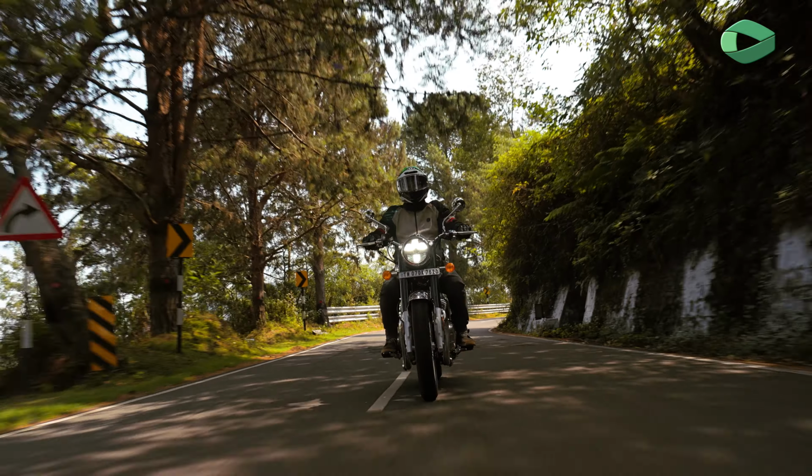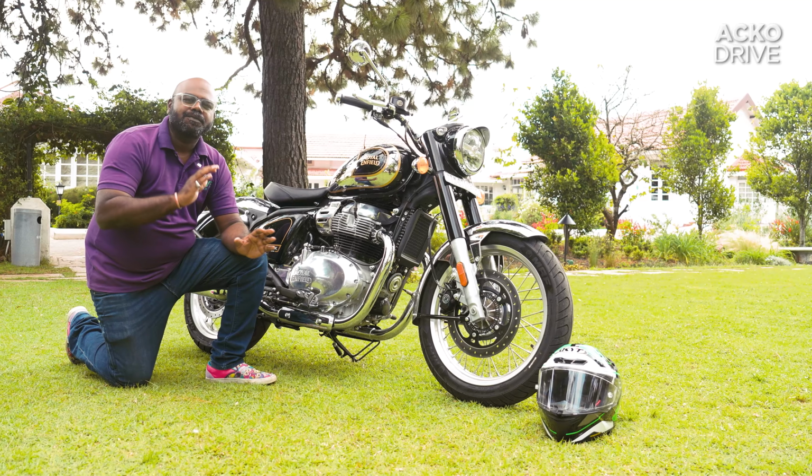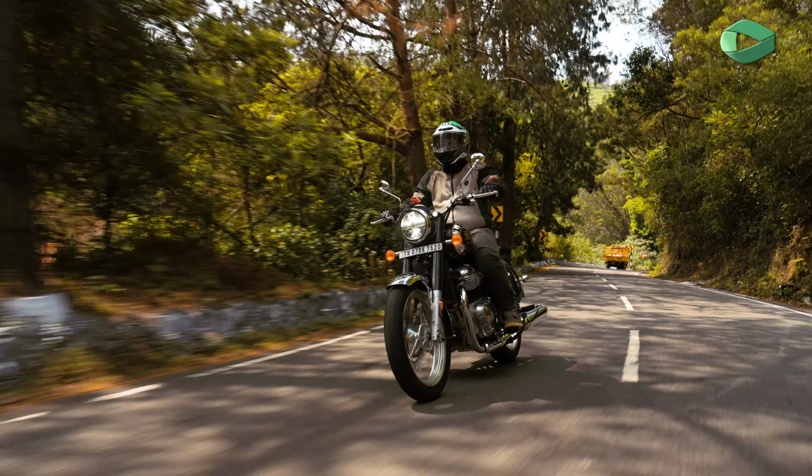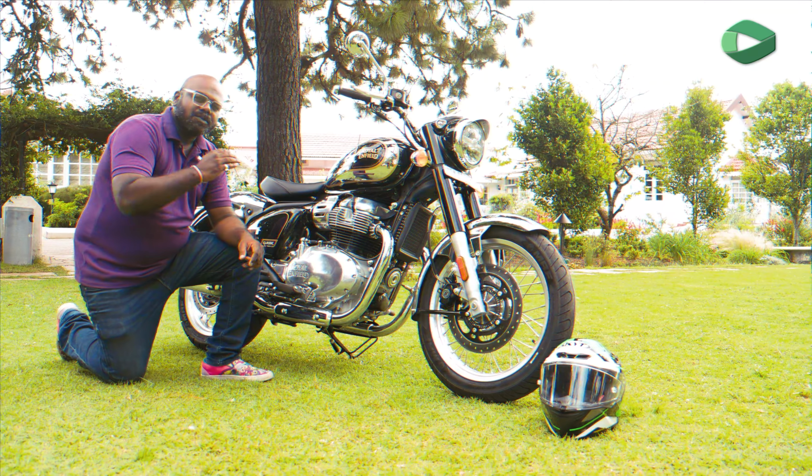The highlight of the engine still remains that wave of torque, which means you can ride this motorcycle in third gear, fourth gear. There is no chugging. It just keeps on cruising.